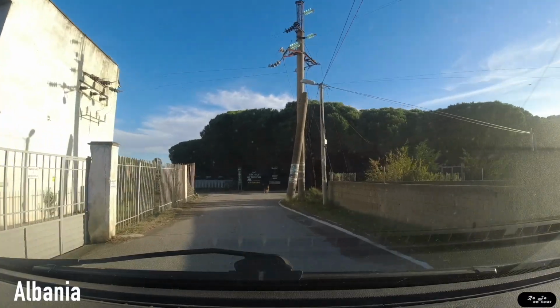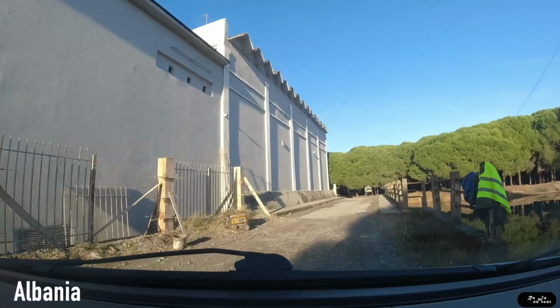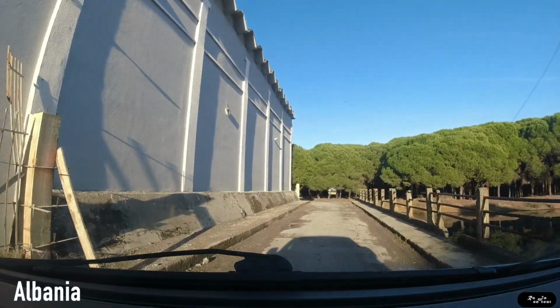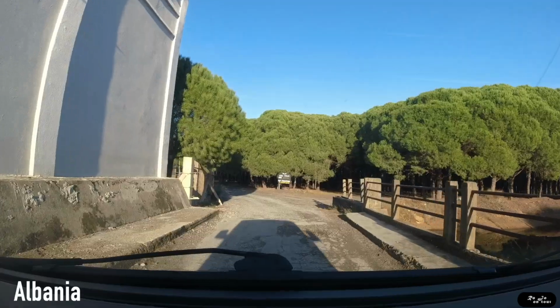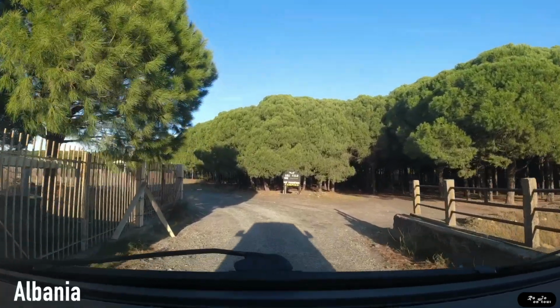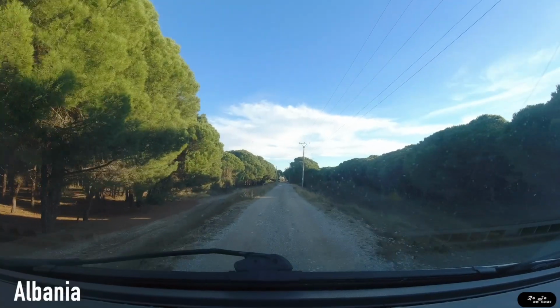After several hours of driving, we arrived at a campsite in Albania. But the route to this campsite was very special. Because of all the rain of the past few days, there were big puddles on the dirt roads.